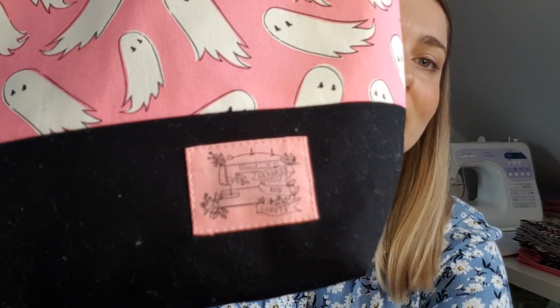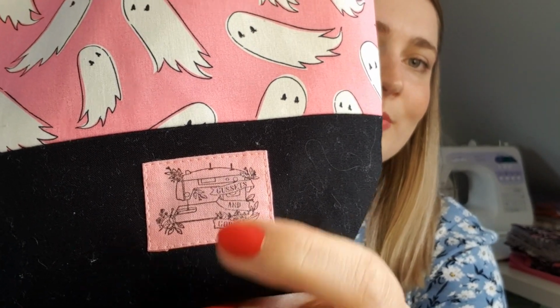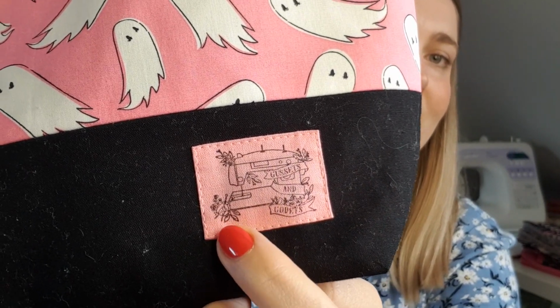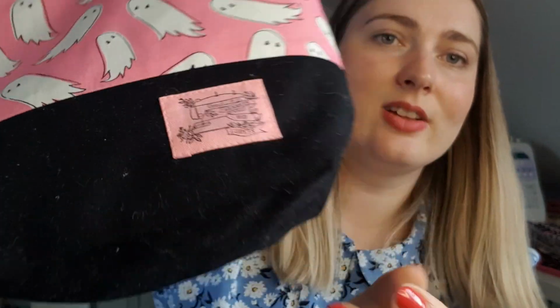I've got my little logo that's stamped on there, Gussets and Go Days, with a vintage sewing machine and some flowers around it, and a yarn ball. A little bit difficult to do on such a small scale, but really sweet. I just wanted to make some really fun bags. How sweet are they? It's like the tiniest little bag in the world.